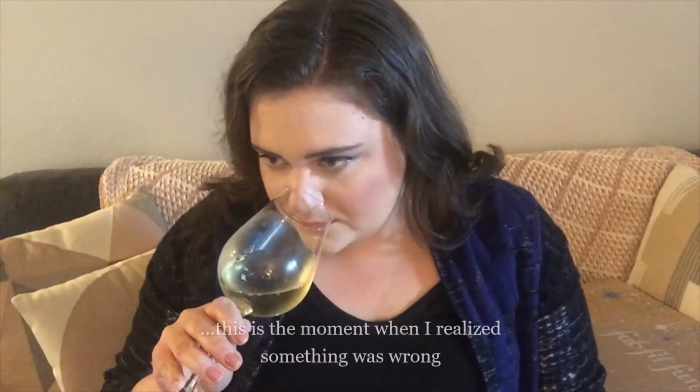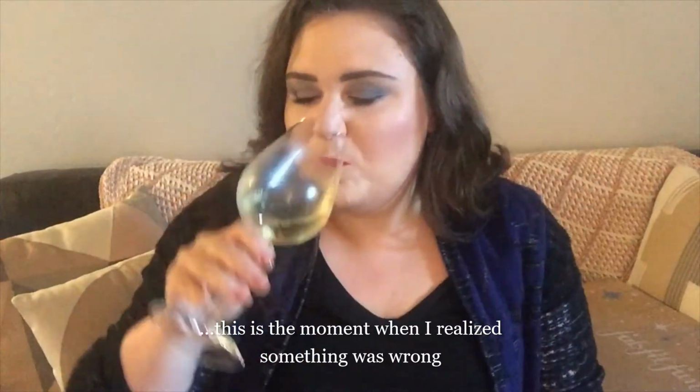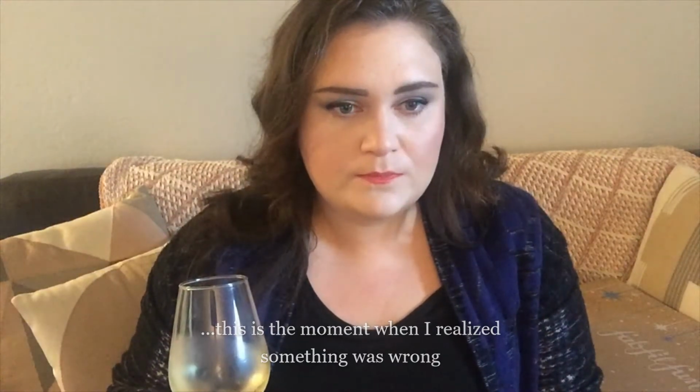So remember my swirl, sniff, sip. Unfortunately, I'm noticing a bit of a defect in this wine, kind of a wet, damp basement, musty kind of aroma. And as I smell the cork, I can actually perceive that aroma, and that is a defect.